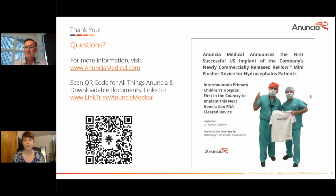Yeah. There are really good questions coming in the chat. So I'm going to start with the absolute basic. What are the indications for this kind of device being implanted? Well, it's indicated for use with hydrocephalus shunts. So by itself, it's nothing. It only works implanted in line with a hydrocephalus shunt.